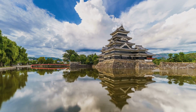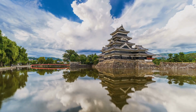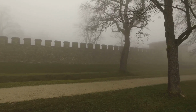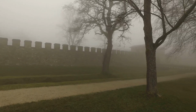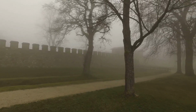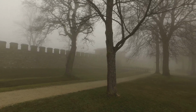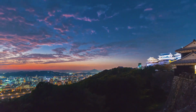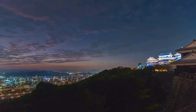Another key innovation was the introduction of moats. These deep, wide trenches filled with water served a dual purpose. Not only did they provide an additional layer of defense, but they also acted as a status symbol, a grand display of the castle lord's power and resources. Prominent castles like Himeji and Matsumoto stand as key examples of these architectural marvels.